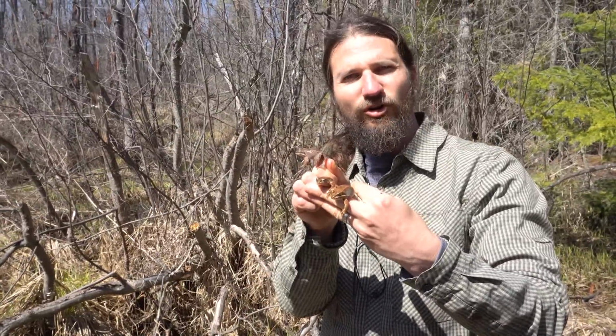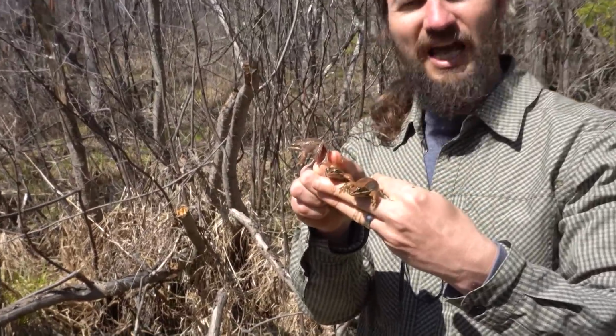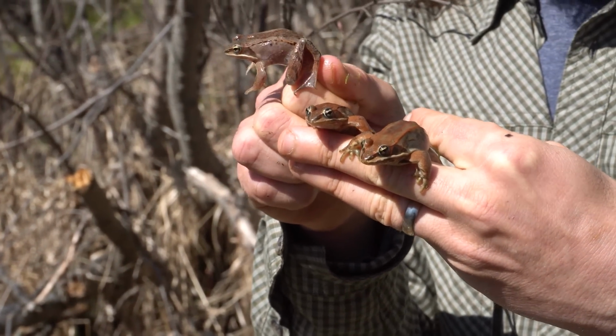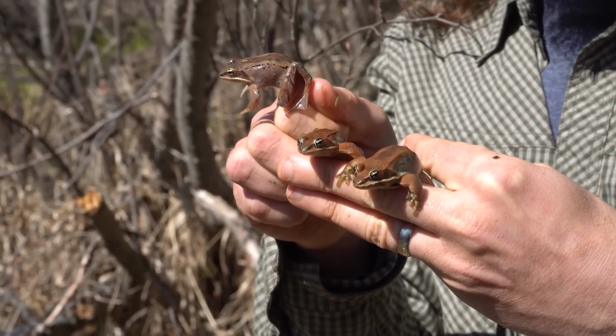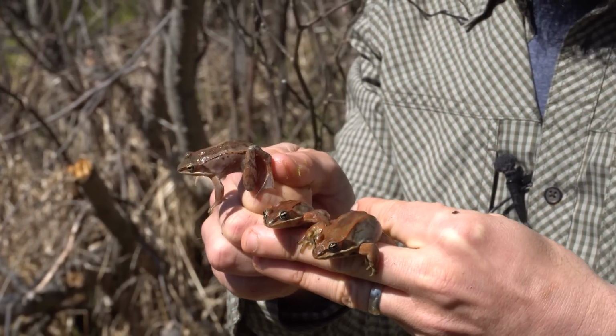But things will change. So these are wood frogs, one of our earliest breeders. They start at the same time that spring peepers do. They have a weird call, they sound like quacking ducks, like a rah, rah, rah, rah. And they call more during the day, at the warmest time of the day. And they can be quite beautiful.